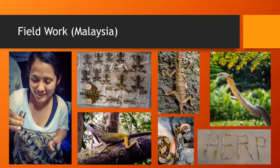I spent two summers performing fieldwork in Southeast Asia, primarily in Malaysia and surrounding islands. During that time, I gained a deeper understanding of the significance of scientific fieldwork in all disciplines. I also overcame many personal fears, like handling a sea crate, and I got the opportunity to work on my amateur photography skills.